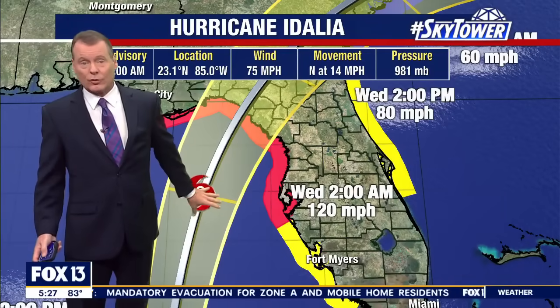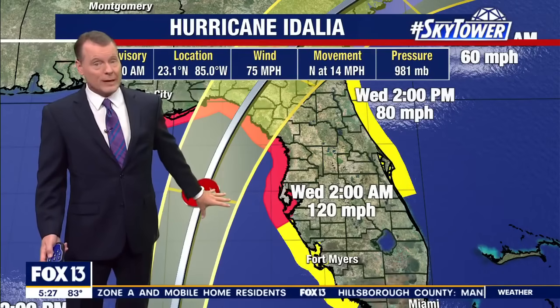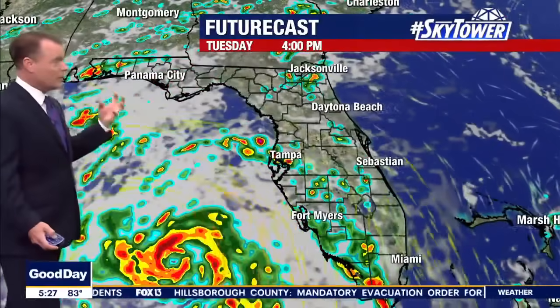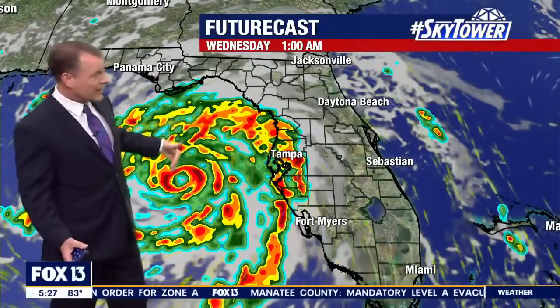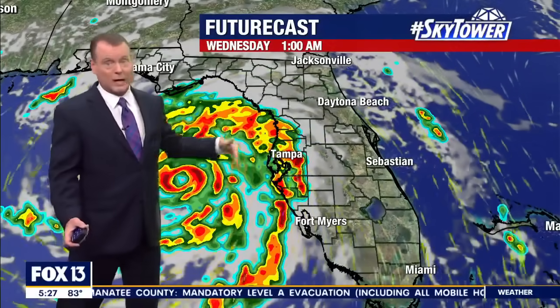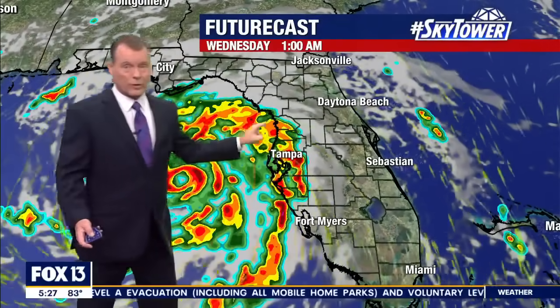So are we concerned about major hurricane winds here? No. But we are still majorly concerned about the storm surge, and I still think that's what's going to be our biggest problem moving forward. Tomorrow morning will be the storm surge. By around 1 a.m., look at the heavier rain bands, and again, this all depends on how close it comes to the coast. 30, 40 miles closer, a lot more. 30, 40 miles off, a lot less. So this is going to be more of a coastal event.